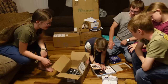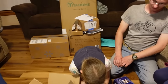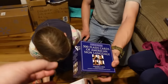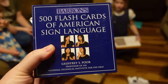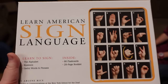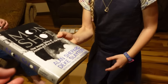When it gets silent in here, you know you've done really good. Thank you. Very nice gift. Okay, you're going to have to let me see the boxes here so I can show everybody up close what you have received. Okay, let me see this one first. 500 flashcards of American Sign Language. So they can see the signs on the cards. Take that. And this one, Learn American Sign Language. And the thing is, too, the children have friends, homeschool friends, that are also learning at the same time. Yeah. And these resources can be used with friends, too.